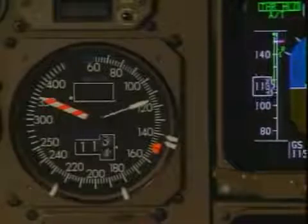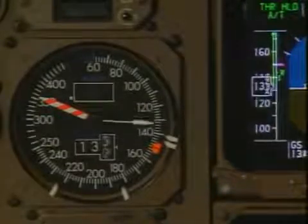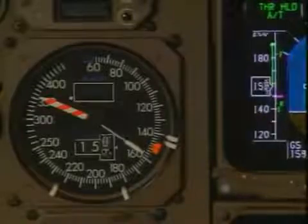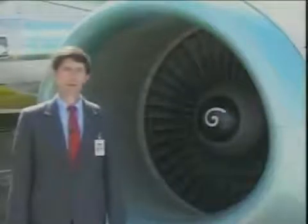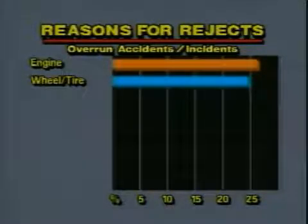Remember, V1 marks the end of the Go NoGo decision time. If you have not applied the brakes by the time you reach V1, you have made the go decision. Although historically our training has centered on engine failures as the primary reason to reject, the statistics show that wheel and tire problems have caused just about as many accidents and incidents as have engine events.